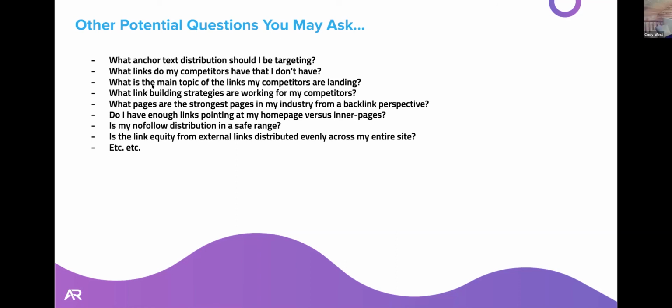Okay, cool. So yeah, what we just answered was the really high level link building questions, and those mostly relate to whether or not this is an investment we're going to make, and I call those business questions. The questions that we didn't really dive into are more of the tactical questions. So an example of that would be, what anchor text distribution should I be targeting? What links do my competitors have that I do not have? What is the main topic of the links my competitors are landing? Et cetera, et cetera. So if you want to read some of these questions, you can check them out.